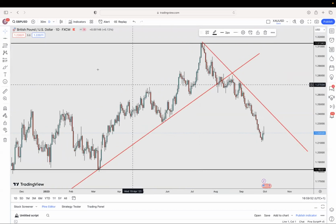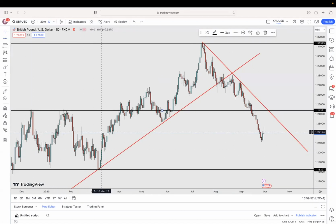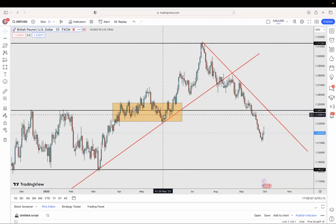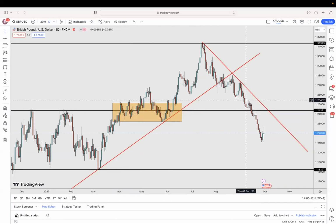But at the moment, some people will say, yeah, but look, Switzy, here we had a kind of resistance. But no, that resistance is no longer valid because look at this time zone here. It got broken so many times, broken and broken. So this key level is not really relevant for us.